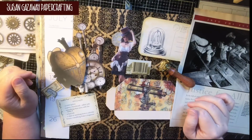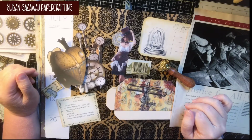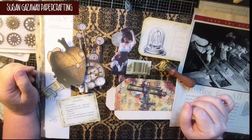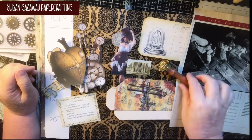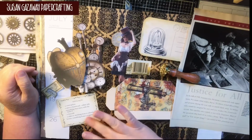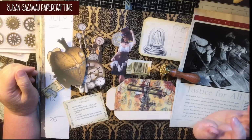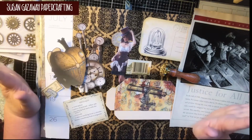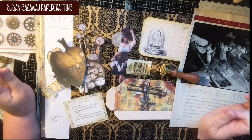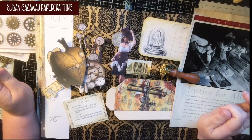I'm Susan. Today I'm participating in the Margarete Miller Collage Challenge, week 32. And I'm going to incorporate one of my wax seals from Craspire. So our prompt for this week is a contraption, and the prompts for this week just scream steampunk to me. I've been dying to try steampunk, so that's what I'm going to do.